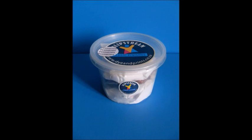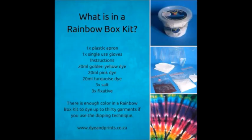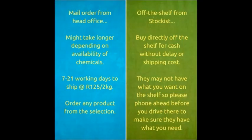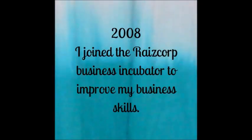And over the years, the product has changed and developed, and now it looks like this. It's a small little box with a bunch of different colors in and all of the chemicals that you need, pre-packed at optimum levels. We've also got kits in different colorways so that people can select groups of colorings that they like. And we've got a mail order channel, and we also supply the kits to craft retail stores.